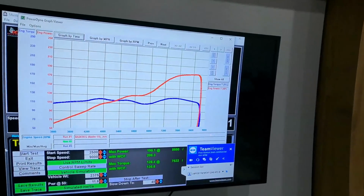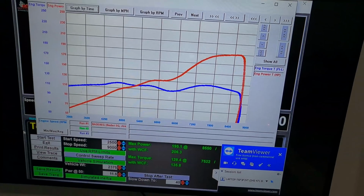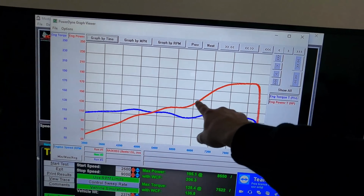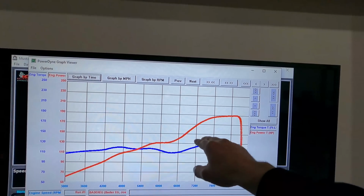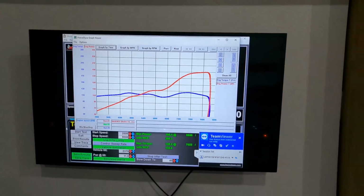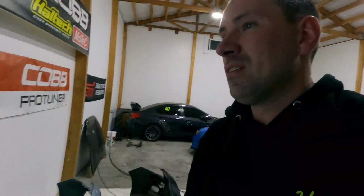So on that pull, guys, we picked up one more horsepower, so 195, 128 torque. Smooth that out a bit right there, but this is fueling right here. So I'm gonna go ahead and take a look. Maybe I don't need to push VTEC out that far where it has that dip there. Maybe on this one I'll try and push it out further, but I am so beyond happy with this, guys.